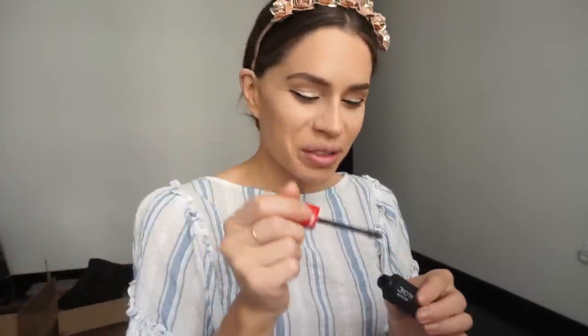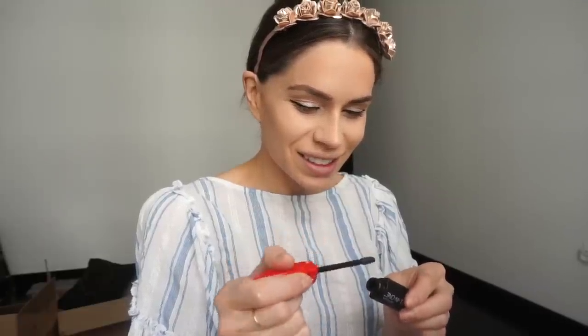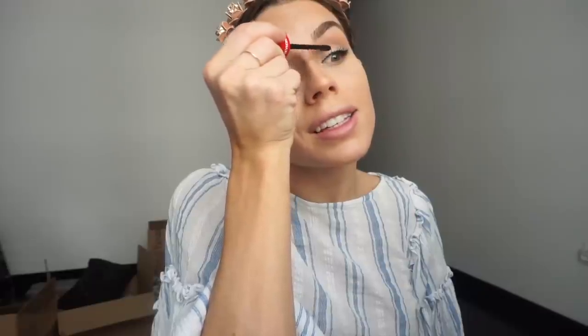This is like the shortest little nugget of a brush I've ever seen. What? How does this, okay, since it is a shorter brush head, it is very easy to handle. I don't feel like I'm getting mascara all over my eyelids. Okay, I see what you're doing here. So that was a lot easier to apply than I thought it was. So I apologize for complaining about it.